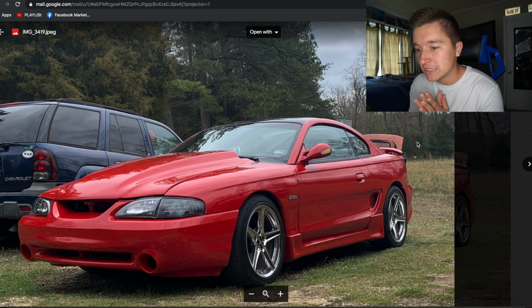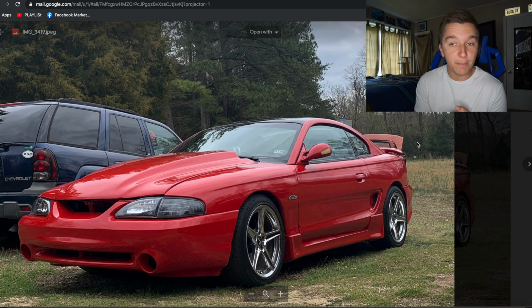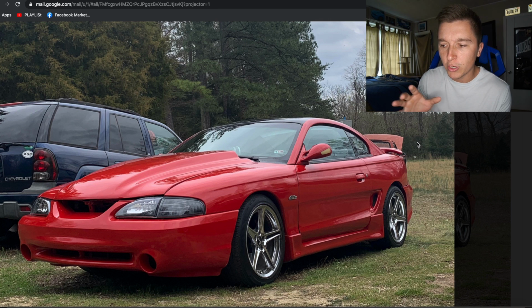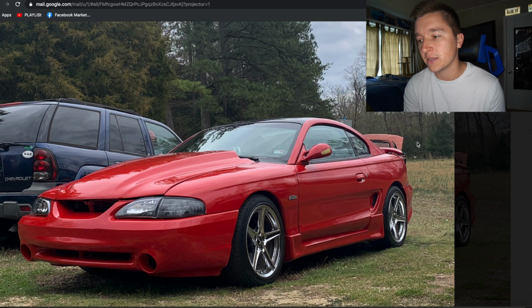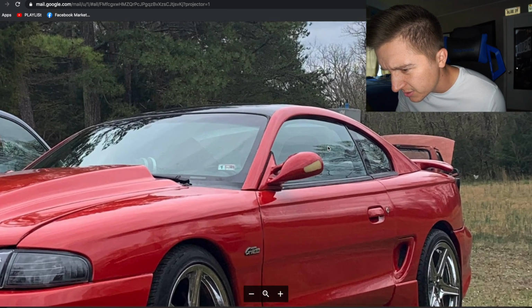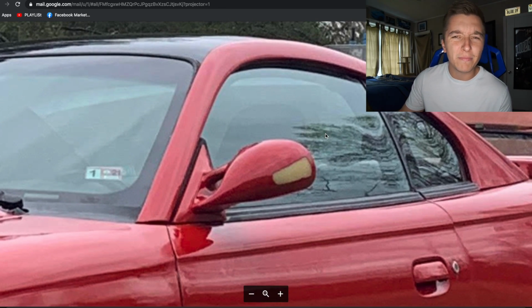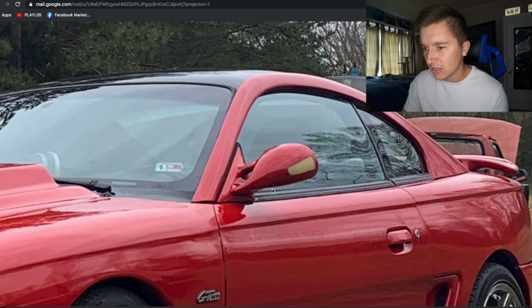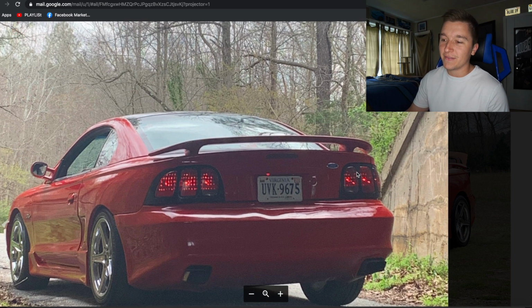Got a 96 Mustang GT here in red, Cobra front bumper, got a cowl hood action going on, chrome Saleens, which I absolutely love, and I had those on Blue at one point. And especially working with this red, it really does complement it pretty nicely. The one thing I do have a question about are these mirrors. What mirrors are these? I know you obviously need some paint right there, but I've never seen these mirrors before, I don't think. The way the car sits, man, I'm gonna go ahead and give it a 7 as well.